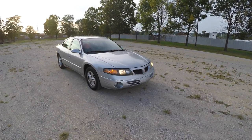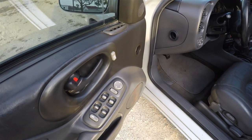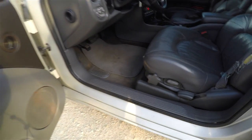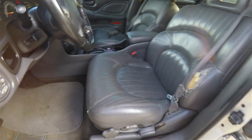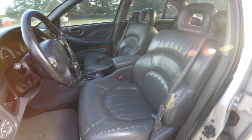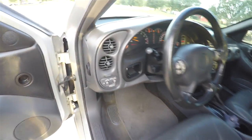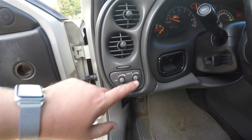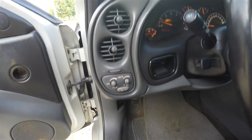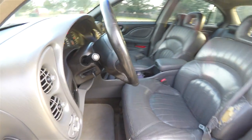Alright, let's take a look at the interior. Alright, so inside we have power mirrors, power windows, and power door locks. Also have a 6-way power driver seat with adjustable lumbar support. Panel lamp control with delay, panel dimmer, fog lamp control, leather wrap, tilt steering wheel with audio controls.